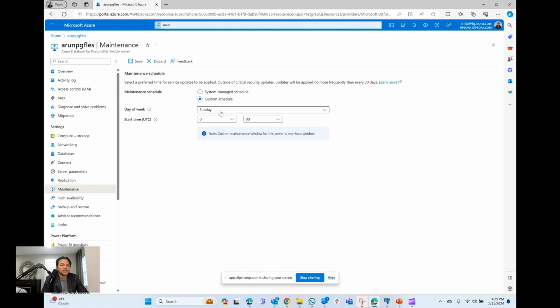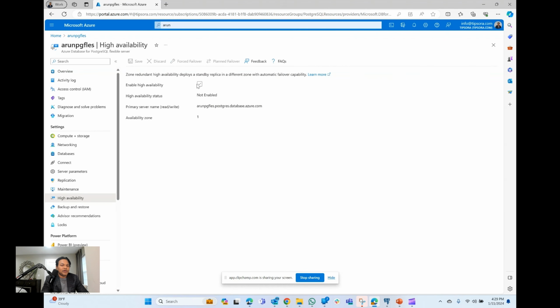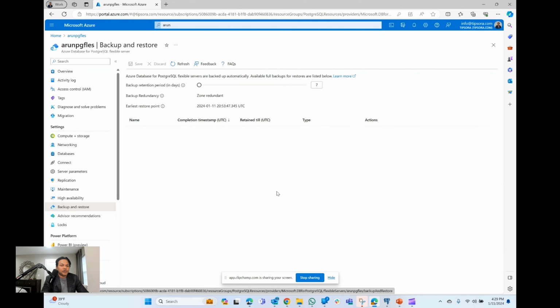But if you say custom schedule, you can select a particular time when those maintenance would happen, so that you are kind of prepared that maybe Sunday midnight you are not using the app. So if they do the maintenance at that time, you are okay with it, so you can schedule that here. You can set up your high availability stuff, like enable or disable high availability, how many zones you want. Under backup restore, we saw before how many days of retention you want, what backup you want. If you have a backup, you can do restore here.